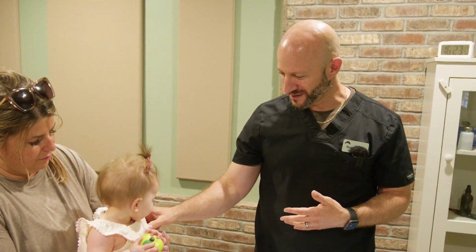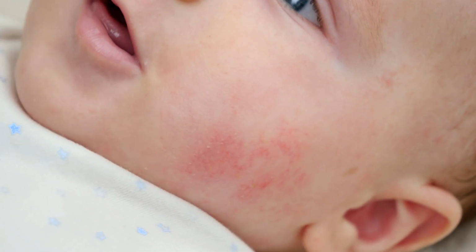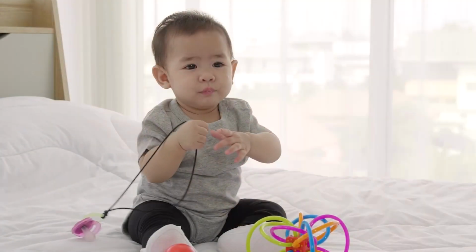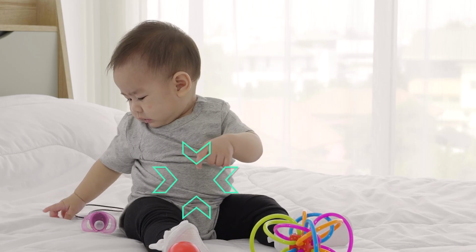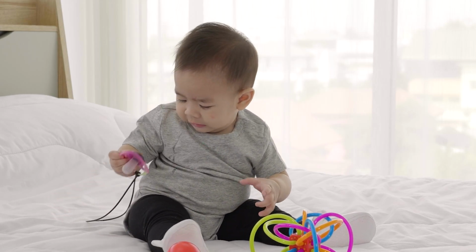With this little one, we have a little bit of eczema that we're gonna work on. And with a lot of kids this age, the thing that we work on is colic. She's getting a little bit older than the colic age, but digestive disorders, things that we want to help move. We wanna keep their bowels moving. That's one of the most important things you can do for them.